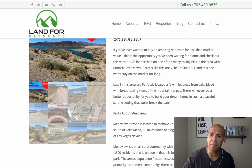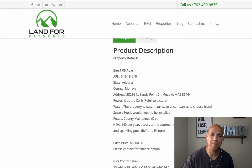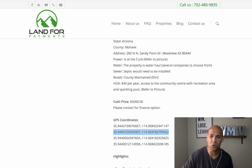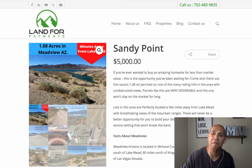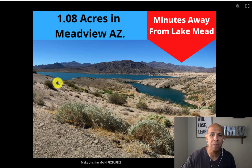It tells you a little bit about Meadview itself. You'll get more of the details like the acreage, the APN, the state, the county, the address, power, sewer, roads, HOA, GPS coordinates, and highlights. Now, this property I'm selling for $5,000. If you want to do owner financing, I do offer that, but just contact me for those prices and the payments, the payment schedule.